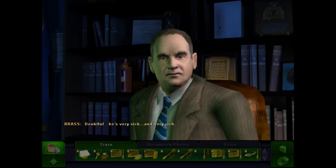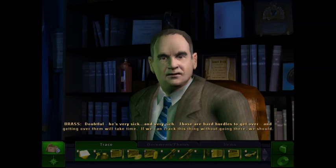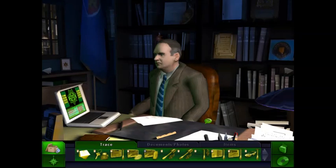Doubtful. He's very sick and very rich. Those are hard hurdles to get over, and getting over them will take time. If we can crack this thing without going there, we should. Okay. That's fine.